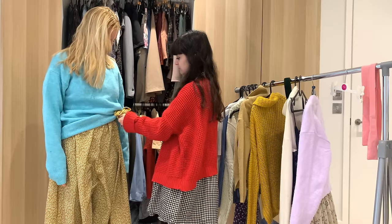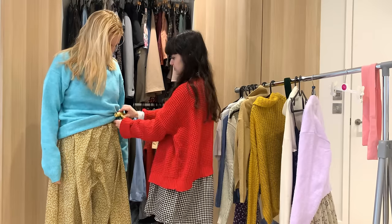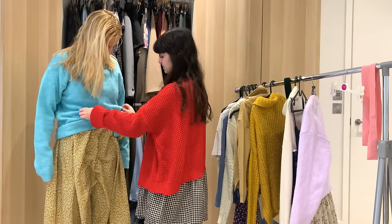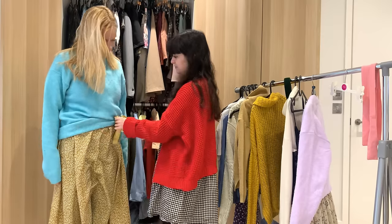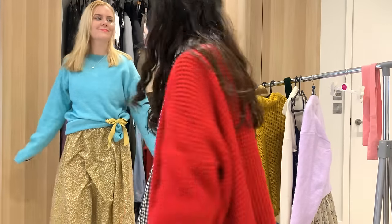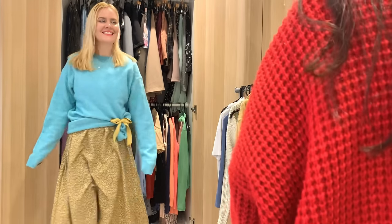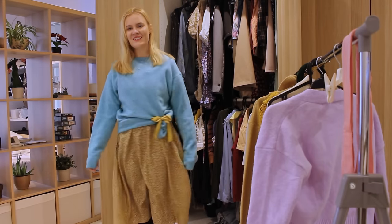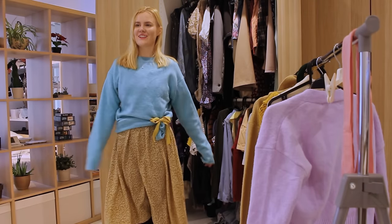So just have this out. There's no harm in showing that you've knotted your jumper. This is really cute. And the blue and the yellow make a really lovely contrast as well. Yeah, it looks quite Disney princessy, the contrast for some reason.